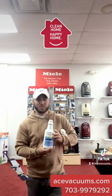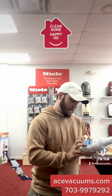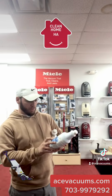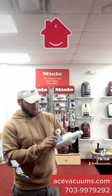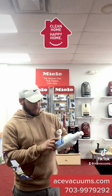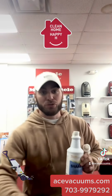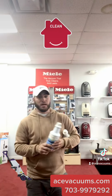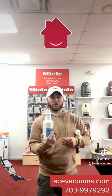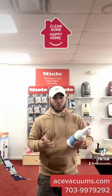This is pretty much like an all-in-one. It's called TCS carpet shampoo and odorizer, odor neutralizer. You can actually use this for a lot of different machines. You can use it for Hoover, Koblenz, Kirby's, Bissell's, pretty much any and all shampooers. It's really nice. It works really good. Like I said, it's called TCS. You can get it here from our store. It's an overall pretty good shampooer and deodorizer.